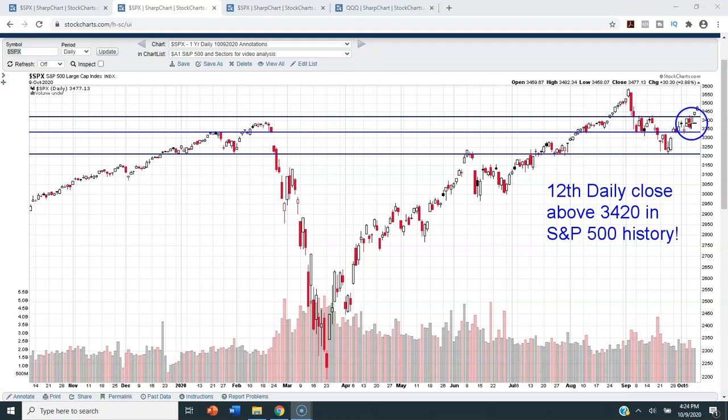So now that we've gotten back above this 3420 area, 3420 will be our near-term support level on the S&P 500. If for whatever reason the market rolls over here anytime soon, this 3420 level, and there's not a ton of trading, as you can see here. It's really only been since the middle of August that we got above this level, but this 3420 level will be our near-term support level. And if that doesn't hold, then 3330, this blue line here, is the next level of support.